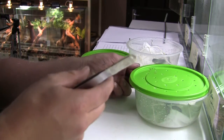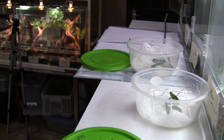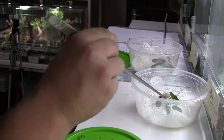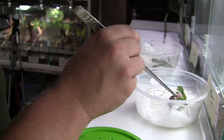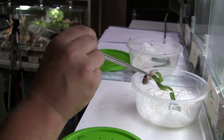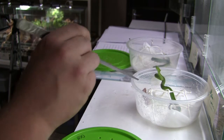Right, so let's move on to the female. This hopefully will go smoothly, trying to do two at once. Alright. Whoopsie. Oh.